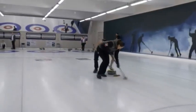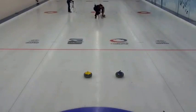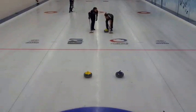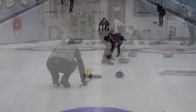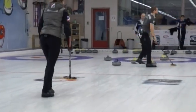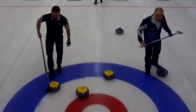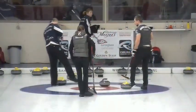Here comes Russia down. Maybe a little light. Sweeping this one really hard, and it's 2 teaming. I think it's a nice speed. I think it's going to come in here really nicely. We'll be looking to put that on the forefoot, just by the guard. And that's a score of 2 yellows.